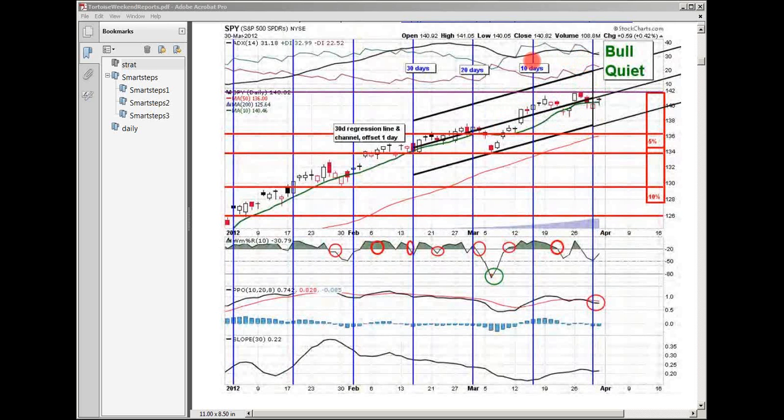So the vertical blue lines represent 10, 20, and 30 days of look-back period. The black line in the middle is the 30-period regression line. The outer black lines are the regression channel formed by the maximum excursion from the regression line during the look-back period. And then I've projected forward the regression channel, which is where price ought to continue to go pending any change in the state of nature.